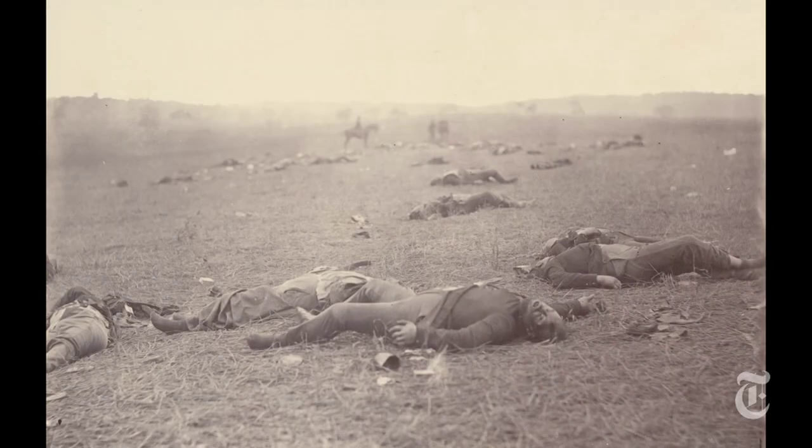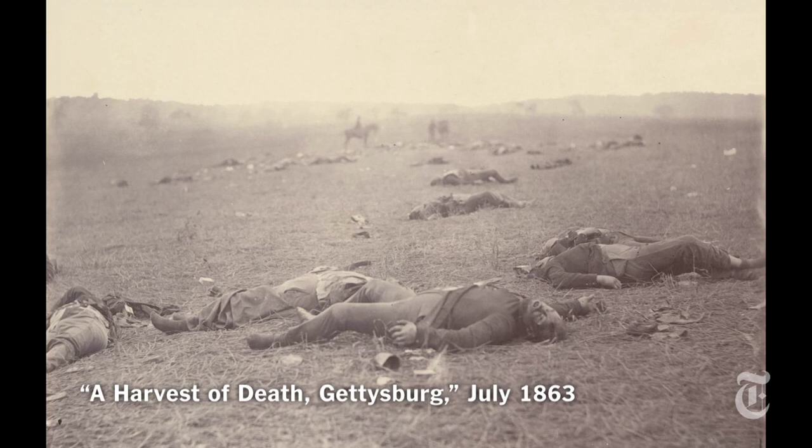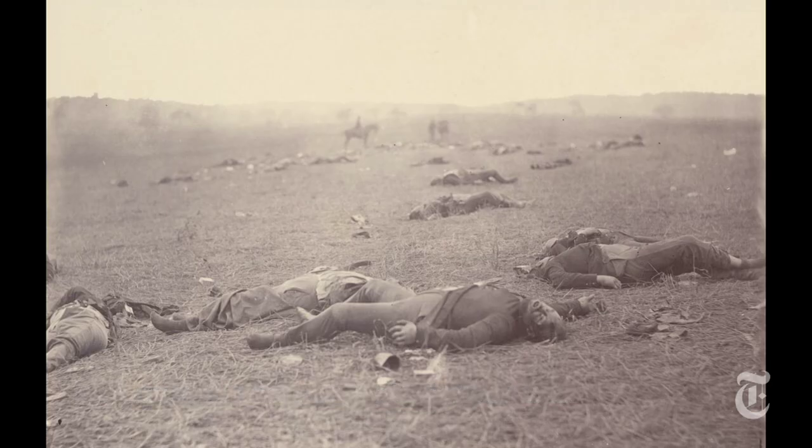Timothy Sullivan worked for Alexander Gardner. He was part of a team of photographers that arrived at Gettysburg just days after the three-day battle. And this photograph, A Harvest of Death, shows a field of the dead. And in many ways, it's the centerpiece of Gardner's photographic sketchbook of the war, as it is the centerpiece of the war itself.